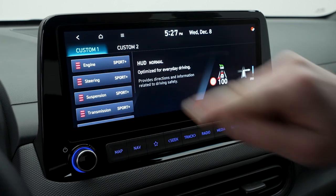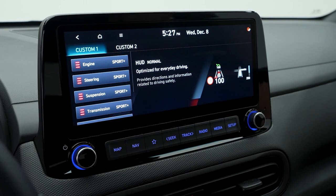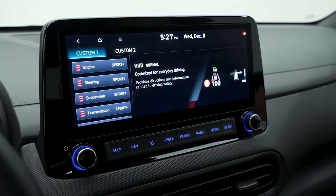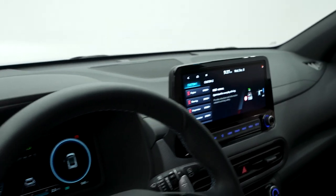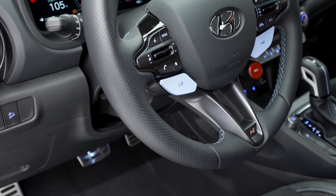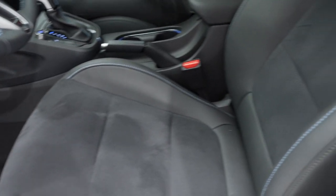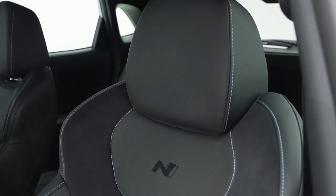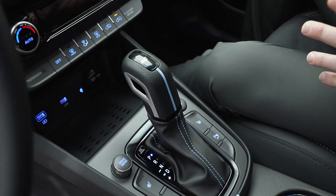Your N Grin Control System allows you to choose a drive mode or even customize a drive mode of your own by adjusting settings such as suspension, steering, and powertrain. Or you can choose just to hit the N mode button on your sport steering wheel and max everything out. Other design features include the heated leather and suede sport bucket seats with N badging, leather-wrapped shift knob, and alloy pedals.